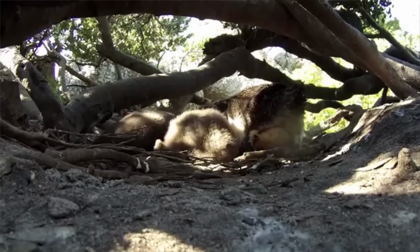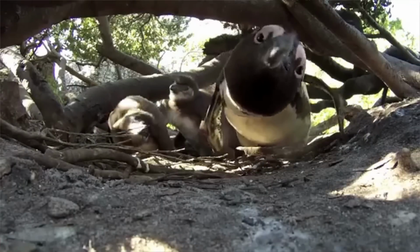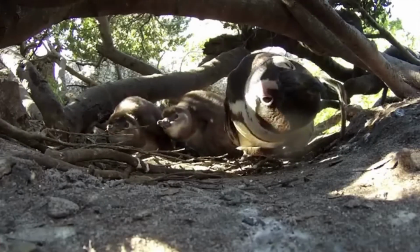Both parents brood the nest, brood the eggs. The incubation is between 35 and 40 days. Once they hatch, they're a fuzzy little thing about the size of a baseball, but they will develop quickly because in their environment they have to develop quickly. So with both parents feeding, that chick will grow and grow, and by the time they get to an adult size, they're about 35 days old.